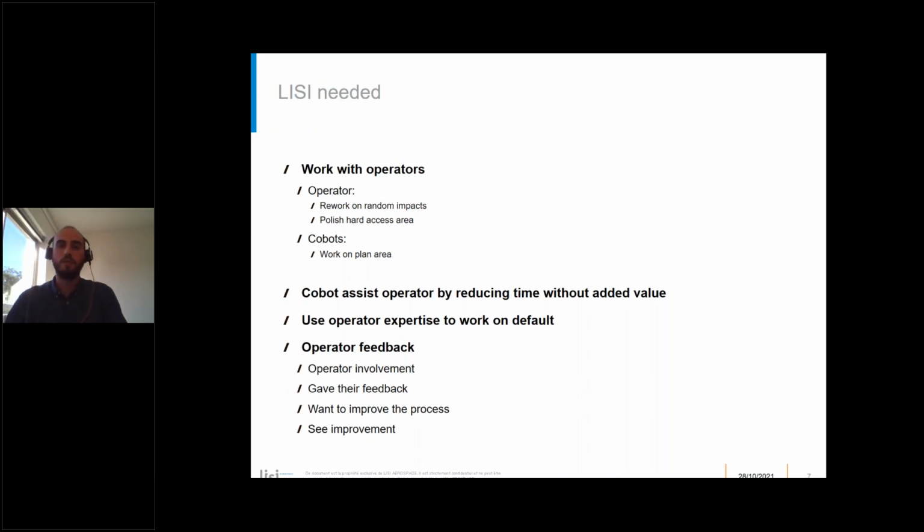The need of Lizzie is, the goal is to work with the operators. Like, we don't want to replace them. We really need to work with them. The goal is to remove all the non-added value operations, all the cosmetic operations, to let the operator work on defaults and on hard access areas, which cannot be done by the cobots actually.